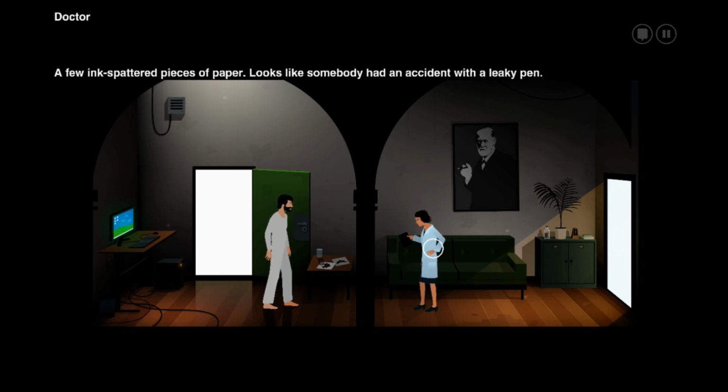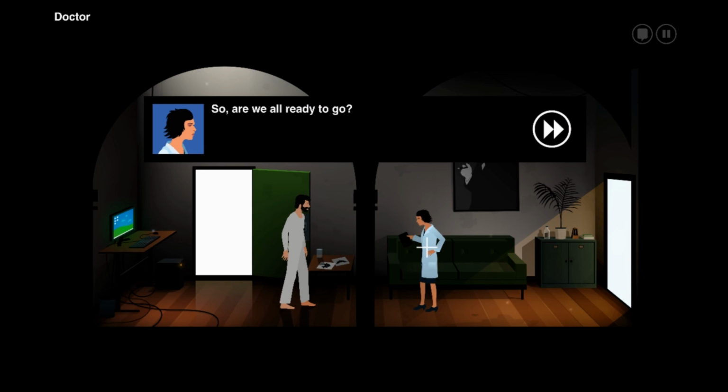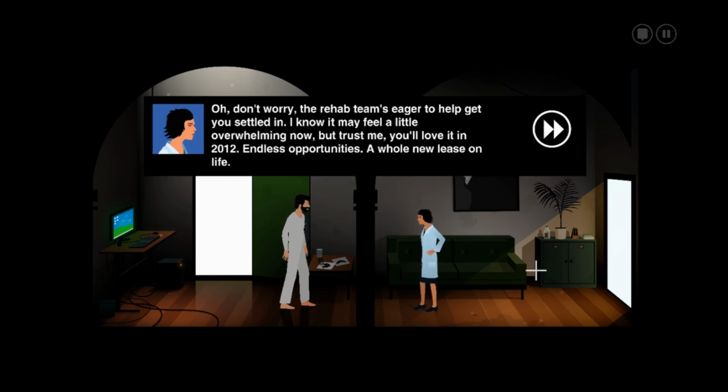The Rorschach test. I mean, there's nothing else for me to do besides leave. So, are we all ready to go? I guess. Hopefully I don't end the world. Don't worry. The rehab team's eager to help get you settled in. I know it may feel a little overwhelming now, but trust me, you'll love it in 2012. Endless opportunities. A whole new lease on life.